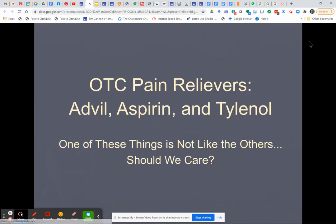Good. Okay, OTC pain relievers. OTC, over the counter, that's part of this chapter. Advil, aspirin, and Tylenol, all three discussed in this chapter.